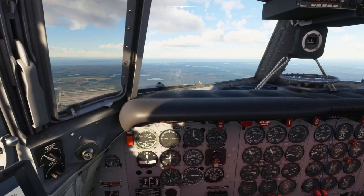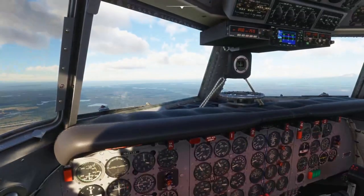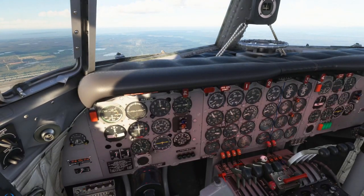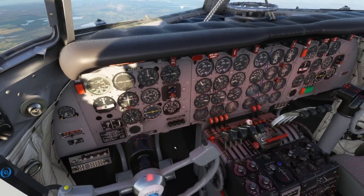ADI. ADI off. ADI is off. Landing lights. Speed good. Extending lights. Lights extended and on. Carby. Comet call, set call. Before landing checks complete.